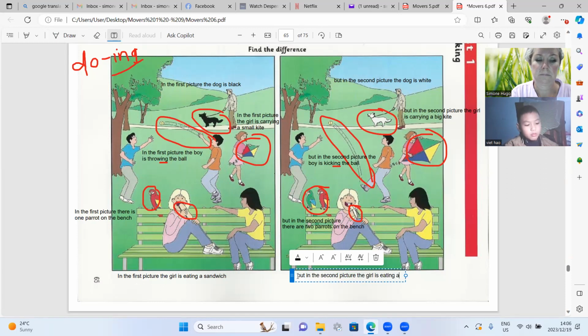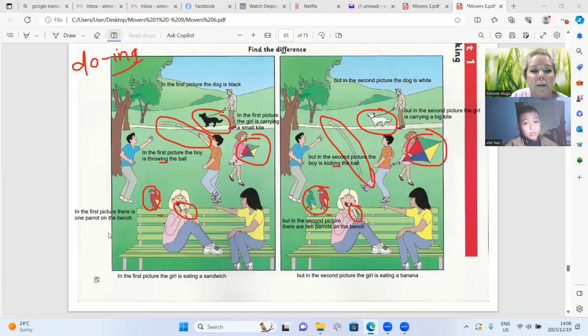Okay. So read all of those differences for me from the top. In the first picture, the dog is black. But in the second picture, the dog is white. In the first picture, the girl is carrying a small cat. Carrying. Let's do it like this.